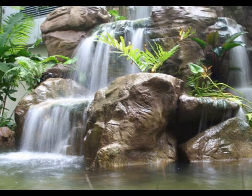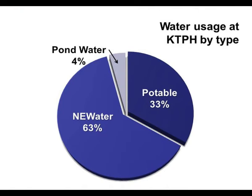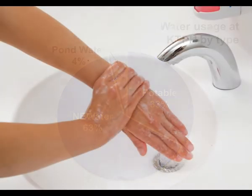Water is a particular concern in Singapore because we have no natural supply other than rainwater. All fresh water is piped in from Malaysia, so saving water also saves money. At the hospital, we use 3 types of water. Potable, which is drinking grade. NEWater, which is recycled water that's treated and sold for industry use, and lastly, pond water.